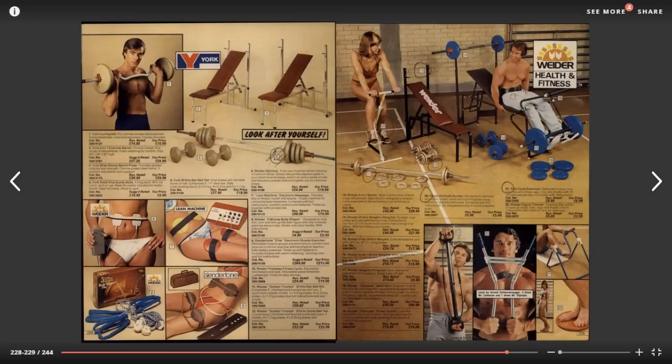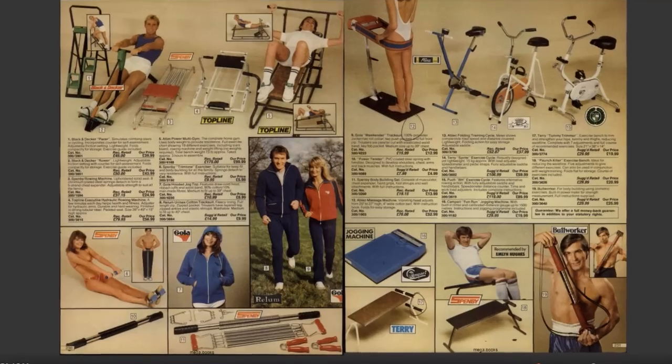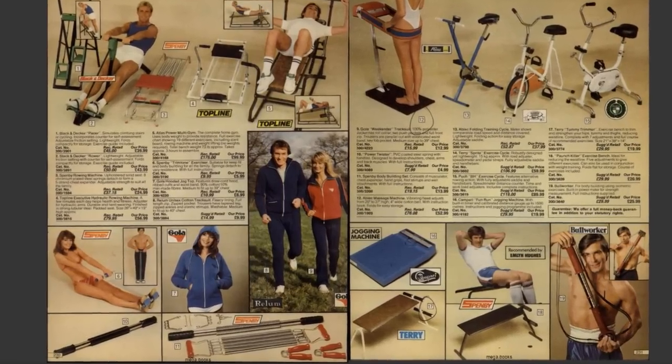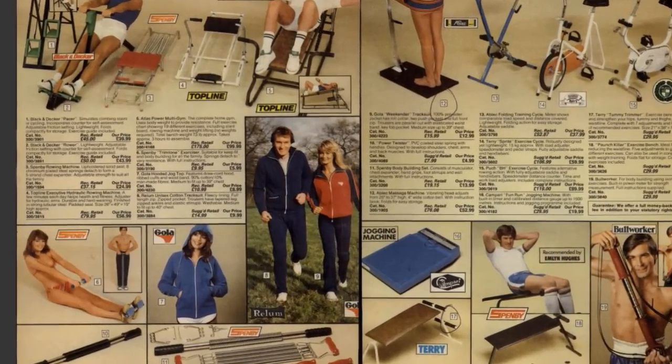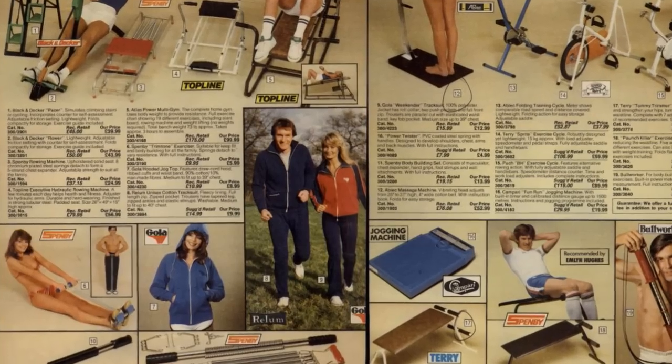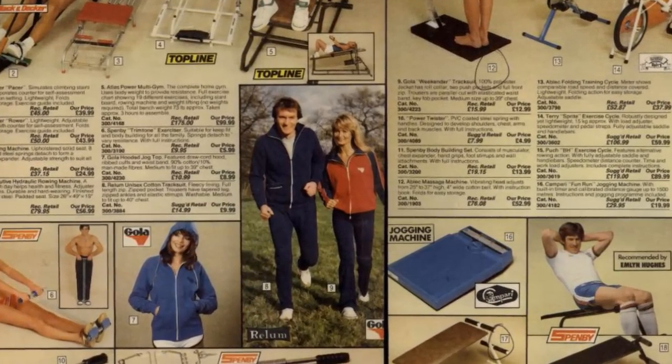And is that Arnie there? Check him out on the right with that rather lethal-looking device. And there certainly were some lethal-looking devices around. These spring things on the bottom of the page, I'm sure they sent a lot of people into casualty with broken jaws and black eyes. Look in the centre now, if you bought a tracksuit, you could look like Steve Austin, the Bionic Man, or maybe Lindsay Wagner, the Bionic Woman.